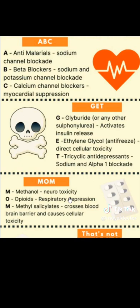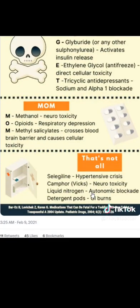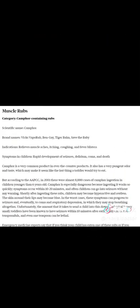Again, this is not an exhaustive list, but you can see ethylene glycol, antifreeze. We talk about this a lot with pets. It's sweet tasting. It's very, very deadly. Antidepressants, particularly TCAs, tricyclic antidepressants, are problematic. You can see opioids. Fentanyl's all the rage right now. And small, tiny doses of fentanyl can kill a child. Another danger that's not always readily apparent are muscle rubs or vapor rubs, like Vicks Vapor Rub, Bengay.